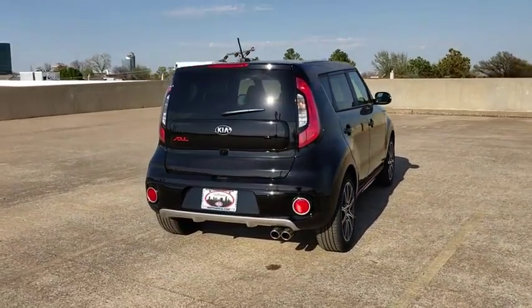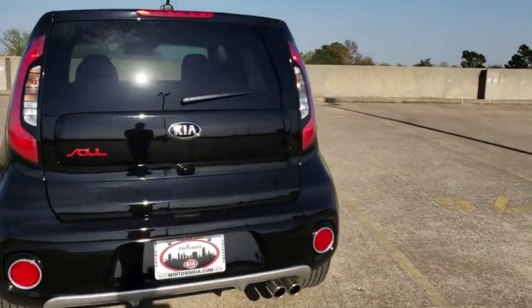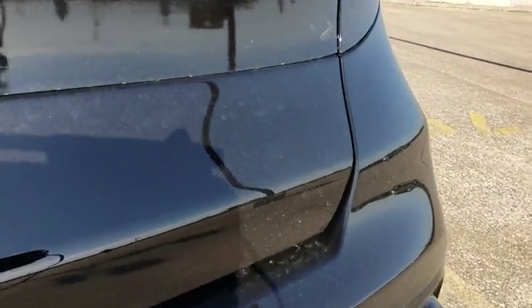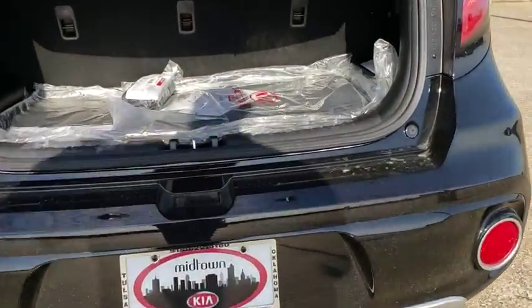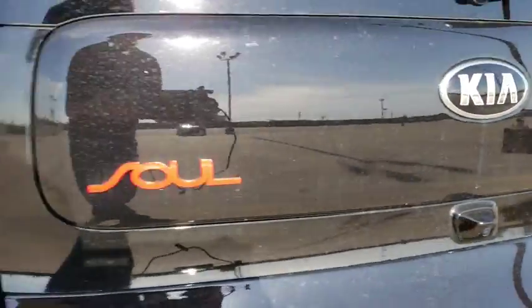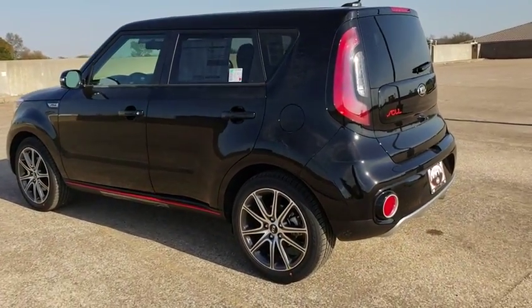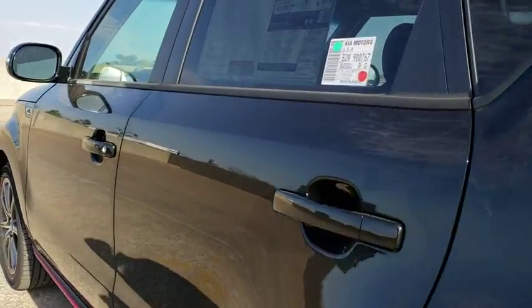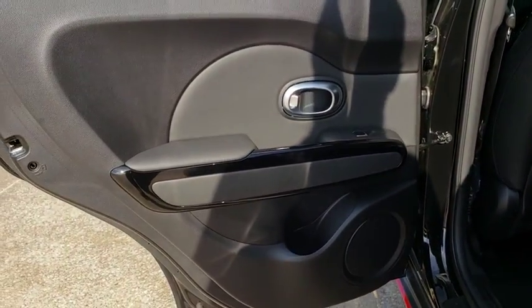Traction control, dual airbags, alloy wheels, power steering, four-wheel disc brakes, fog lights, electronic stability control, security system, power windows, trip computer, rear window defroster, cargo net, overhead console, panic alarm, remote keyless entry, tachometer, brake assist, driver vanity mirror, front bucket seats. Wouldn't you look great in this vehicle?